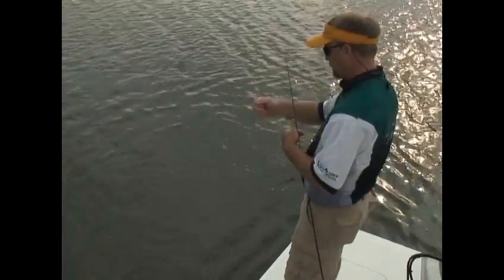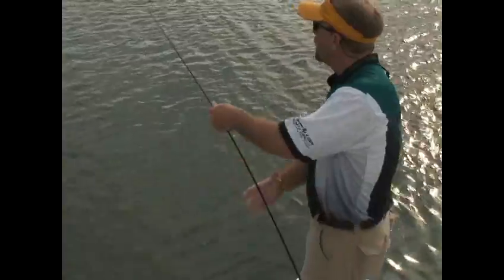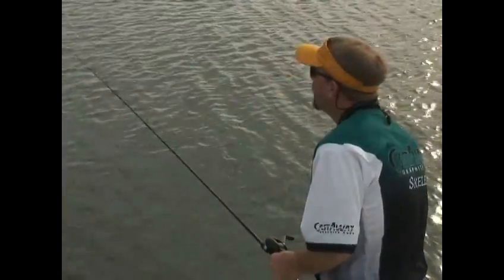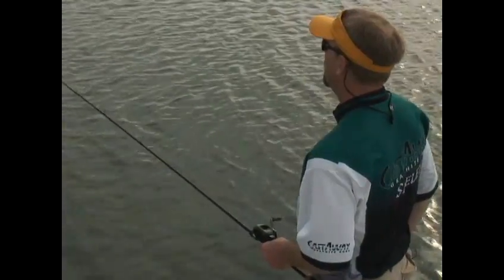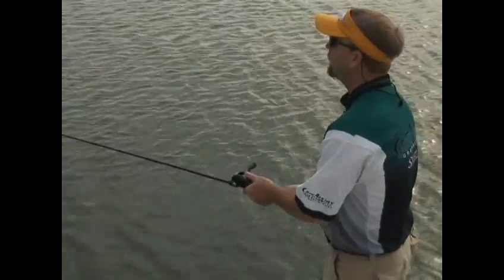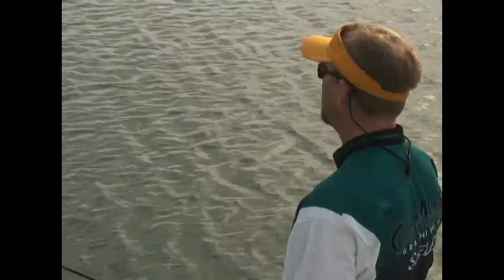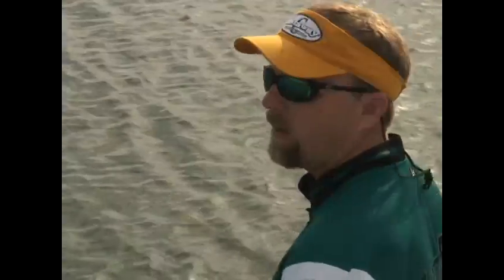I'm throwing this dark TTF with red specks in it. Broke in the Mayak. Jim got the first fish. Now he came up and he slapped something, chased, and that's why I threw over there. So they're being a little aggressive this morning. That was off of seeing something, not just a blind cast. That's how I roll.